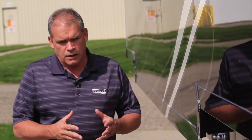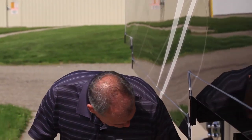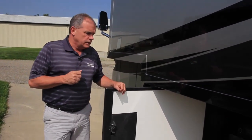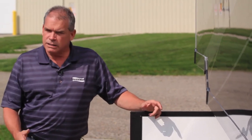So this year what we've done, working with the manufacturer and coding, is run the exhaust out of the front of the coach, so you don't have that exhaust coming out on the passenger side of the coach. Next compartment: this particular coach is an all-electric coach, so we have the 8 gel cell batteries. They're on a slide tray with locking pistons, so it can't slide out.